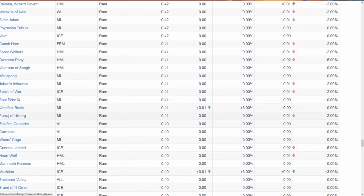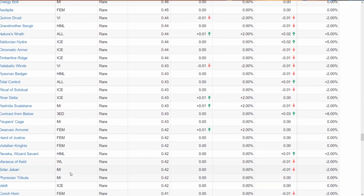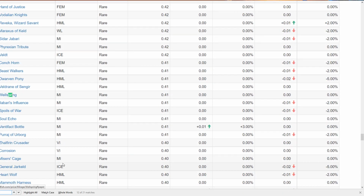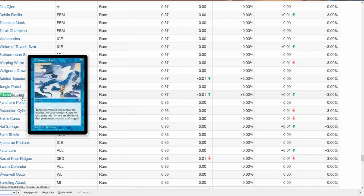The next one, if we go up here, is, man, this has actually changed since I have done it, Prismatic Lace. I'm just going to use the find feature. So Prismatic Lace is target permanent becomes the color or colors of your choice. Cost to tap, maintain, or use this ability if the permanent remains unchanged. It gets a lot more effective with commanders that actually deal with color, and it actually has some combos.